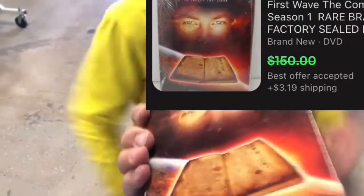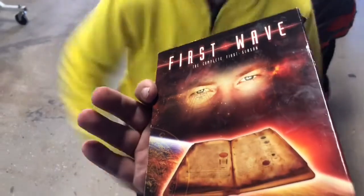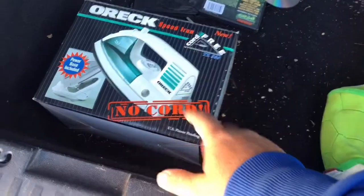With sold comps at $150. The only comps are for sealed ones. This one is not sealed, but the only listed one is sealed, and the only sold listing is sealed. So $100 out the door, $100.50 out the door.